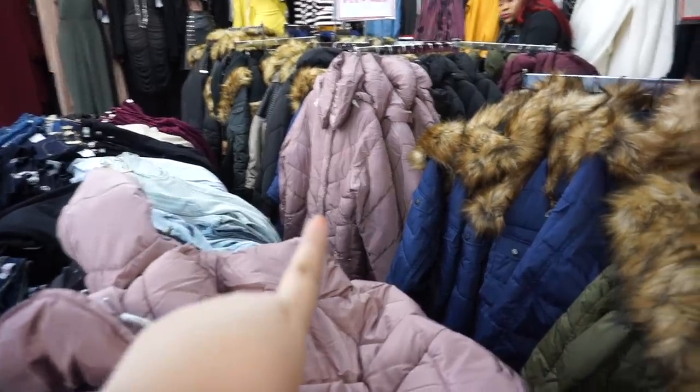But I really like this pink coat right here. So I got it in the 3X to try it on. It's a Steve Madden.